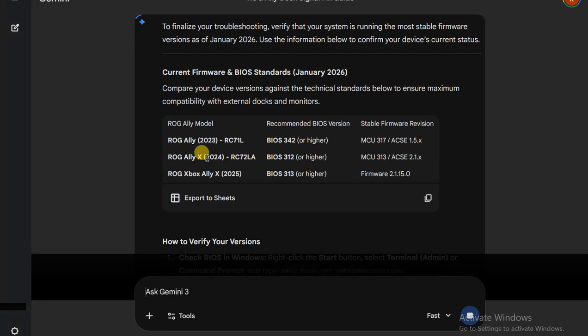Next, open your AMD software. Go to Gaming, then Display, and toggle off AMD FreeSync and RSR for the external monitor, as many third-party docks cannot handle the variable handshake, while the Ally is in 30W turbo mode.